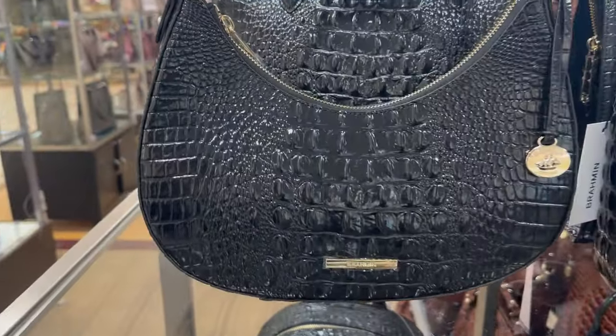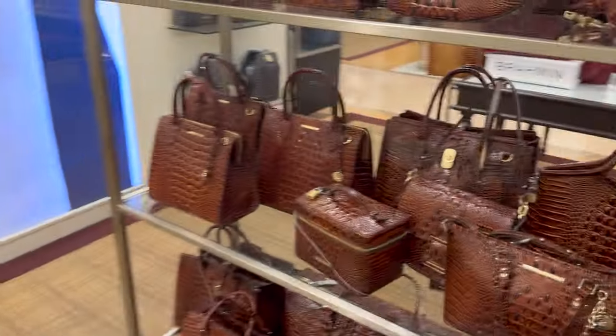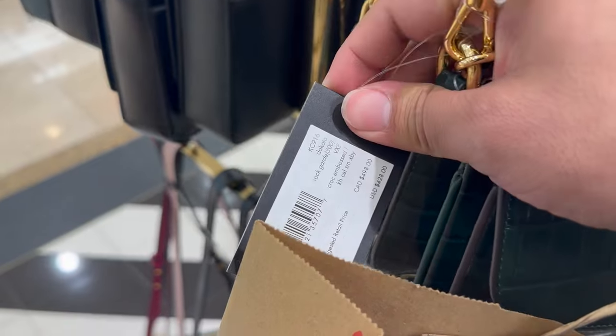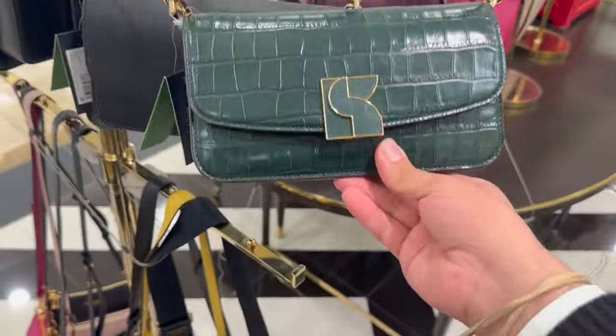I like this baguette style, it's super cute. And they have the fanny pack. Yeah, Dillard's definitely has like the better one. I'll go for like the Kate Spade, and then brown tooth leather with the chain.